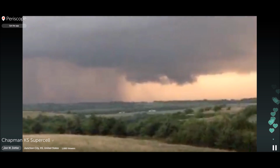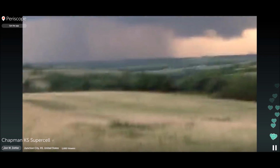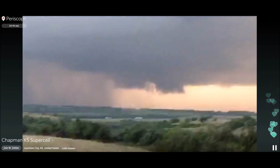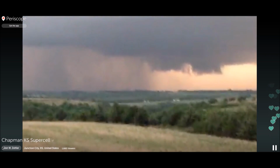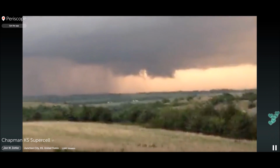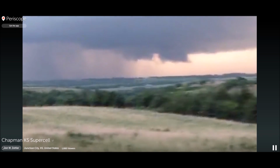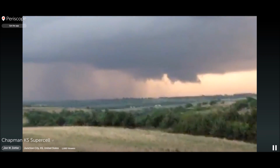This is what we call a cyclic supercell, where a new mesocyclone forms on the east side of the old one and develops a new tornado. Long track tornadoes, or multi-tornado storms, can sometimes do this. So we're going to keep an eye there.